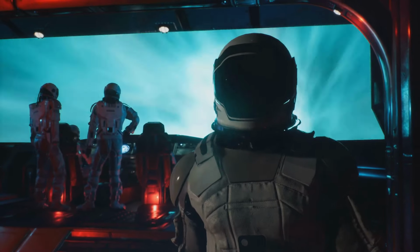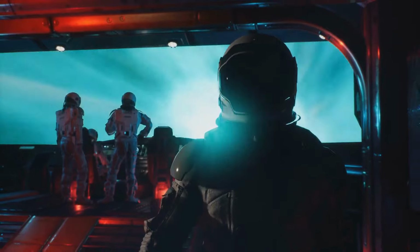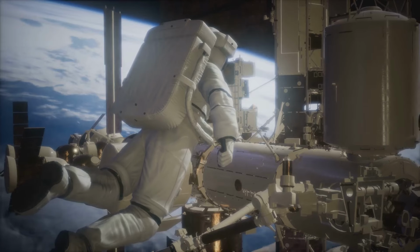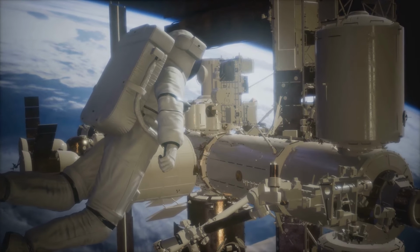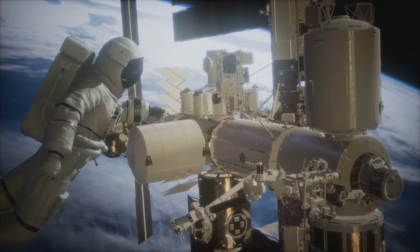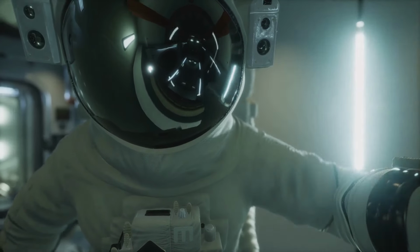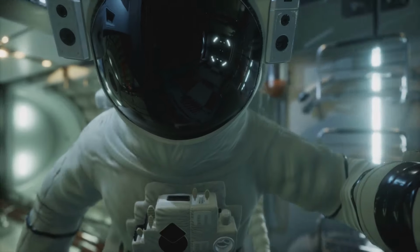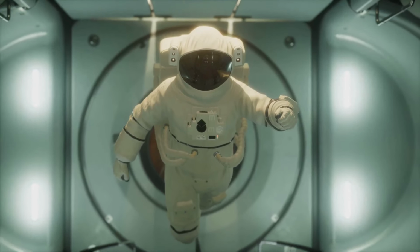The astronauts live and work in close proximity to each other. They share their daily routines, meals, and even their leisure time. This close-knit environment fosters a unique camaraderie, but also requires a high level of cooperation and understanding. Privacy is limited on the ISS. With only one bathroom for the entire crew, astronauts have to coordinate their schedules meticulously.